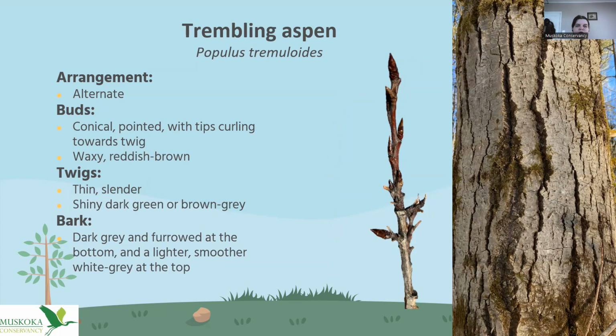Now we're moving on to our aspens, or our poplars, or Populus family. So in terms of the buds for our trembling aspen that we'll look at first, they're considered quite cone shaped. So they've got a narrow pointed end to them and a wide base. And generally the tips of the buds are curling towards the twig. As you can see, this is from a pretty old poplar, and it's a bit gnarly, but it's the best example I could find. But you can still see those key features.